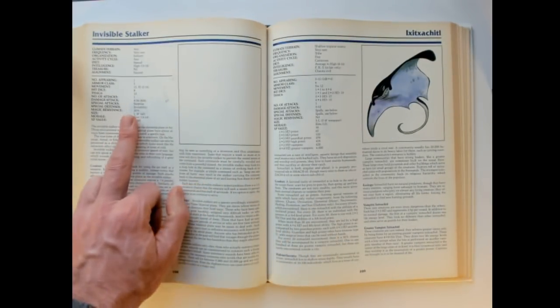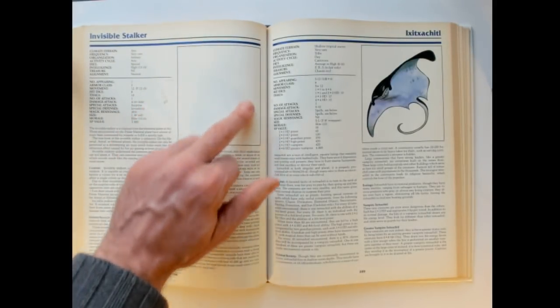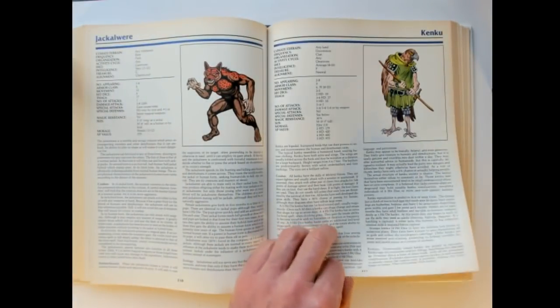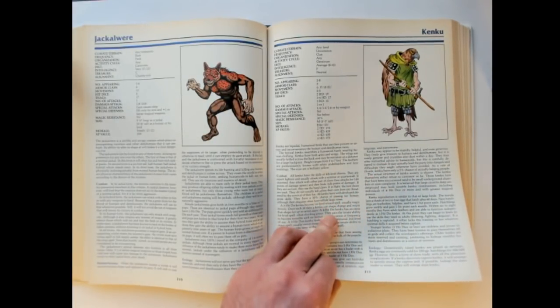This is the Invisible Stalker. Their idea of an image for the Invisible Stalker is a blank square. There's literally nothing there. It is invisible. You can't see it. Ha! Okay. The Kenku's changed a lot. The Kenku looked a lot more, I guess, a lot more angry.